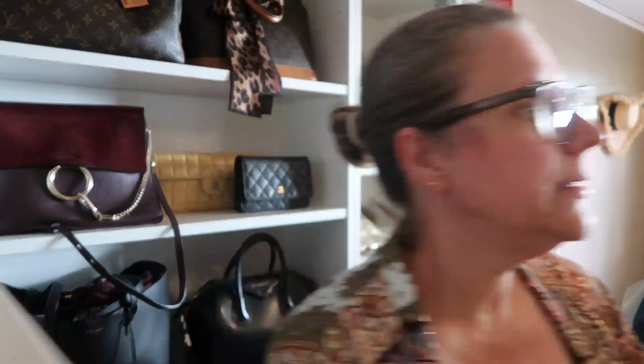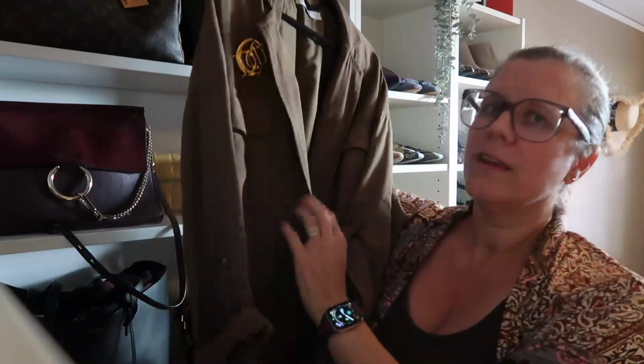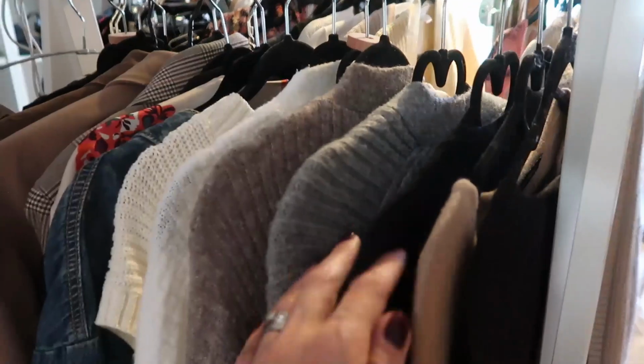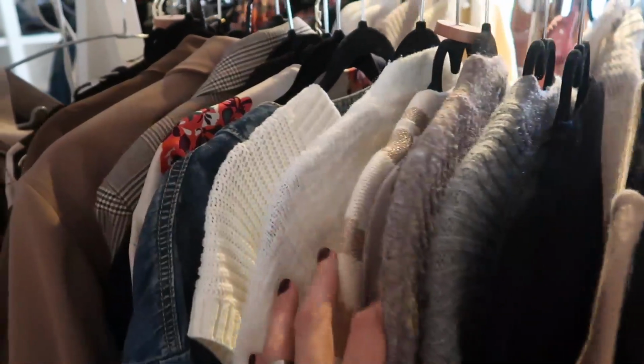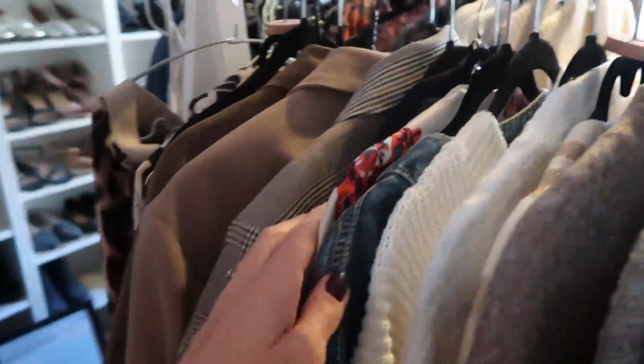Another thing I would use this autumn is different shades of green, and actually my favorite, I don't know if the camera picks it up, but this is more like an olive green. I will look inside my closet and I will just put the clothes that I like on my rack. So here is just some of the stuff I picked up for my little capsule wardrobe.